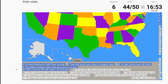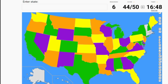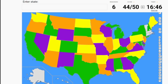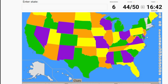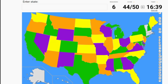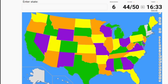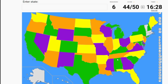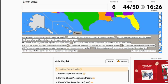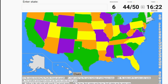Yellow is the only color with exactly two-word states. That doesn't help us. What states are two words? North Carolina and North Dakota. Oh, okay. At least because of New York. Okay, so that doesn't help us at all.